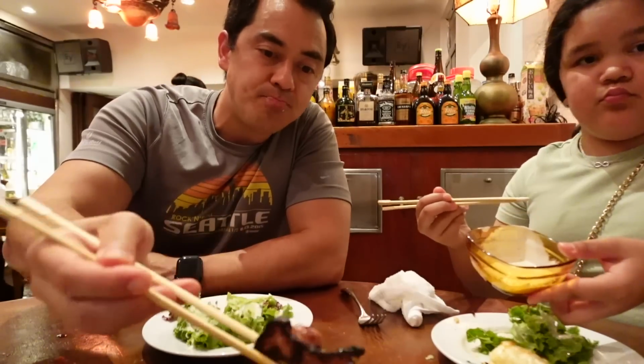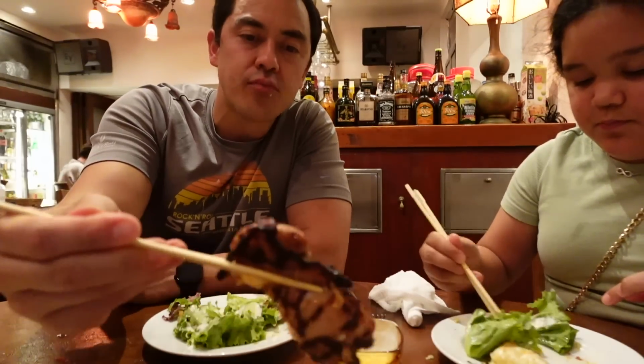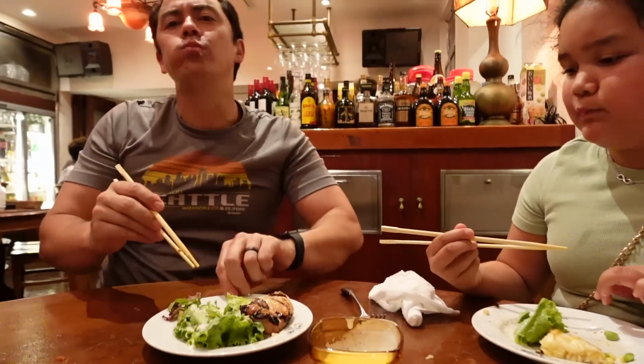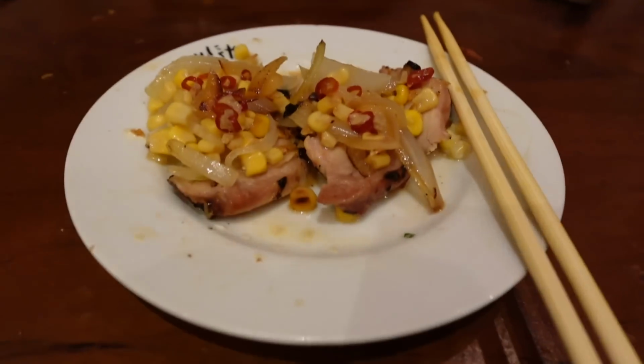Okay, and also it's chicken. They make this chicken the way I like my chicken, with the skin on, some charred pieces. Oh my gosh, that looks so good. That night, that chicken with this salad. Good. Okay, so we annihilated everything except the last bits of chicken.